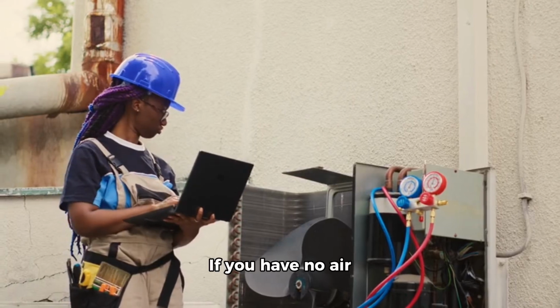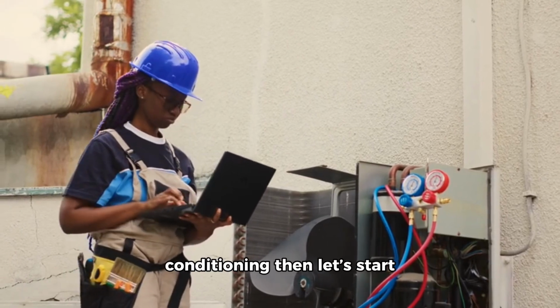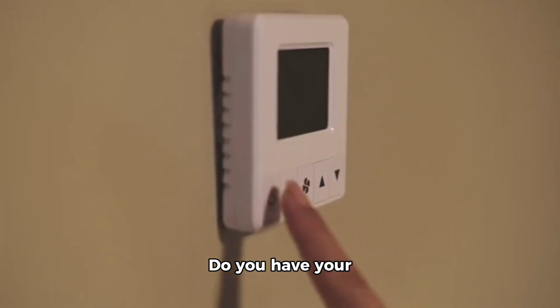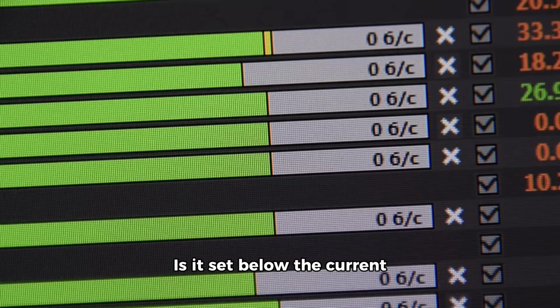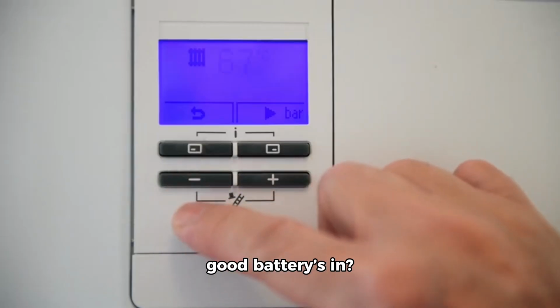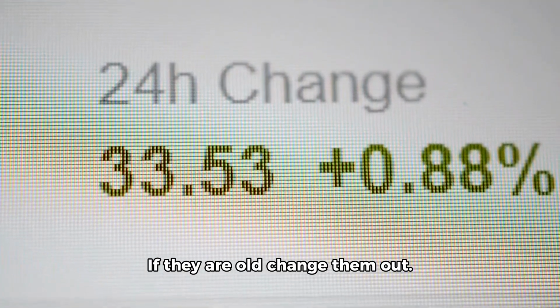If you have no air conditioning, then let's start with some basics before you call a service technician out. Do you have your thermostat calling for cooling? Is it set below the current room temperature? Does the furnace have good batteries in? If they are old, change them out. Low battery power can cause you issues.